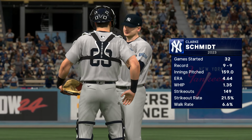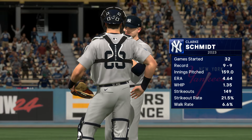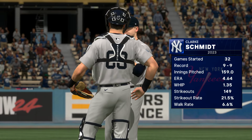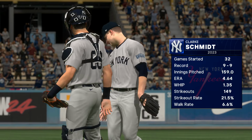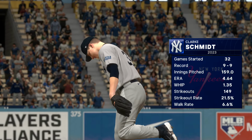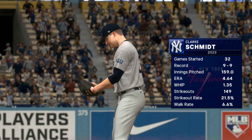Back here at Chavez Ravine, and toeing the slab here, Clarke Schmidt. What do you got on him, Chris? Opposing hitters are going to see a lot of cutters. This guy can throw it to the front side of the plate, the back side of the plate, so you're really not able to cheat to get the fat part of the bat on the baseball.